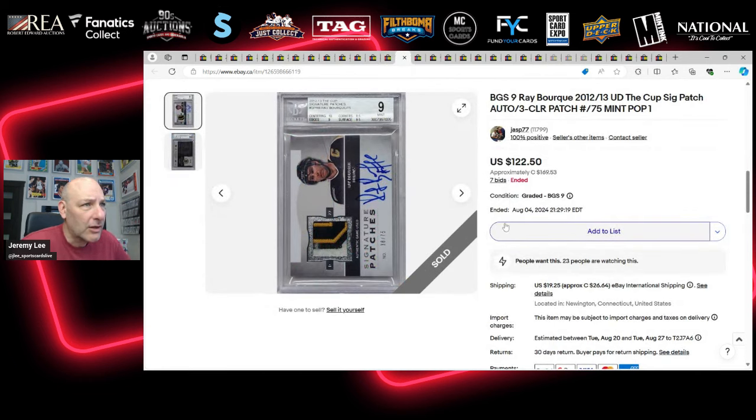Ray Bourque, 2012, the Cup signature patch, numbered out of 75, BGS 9. Ray Bourque's worthy, guys, defenseman, but one of the best. Him, Paul Coffey, Nick Lidstrom. I mean, these are the best defensemen of my generation. I know there's others, but Bourque is just right up there. And I'm going to perhaps start to pick up a few more Ray Bourque auto patches. I didn't grab this one, but I'm starting to watch it.